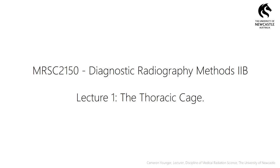So, let's talk about the thoracic cage. The thoracic cage is an unusual area. As I've mentioned in the tutorial, it tends to be a bit of an all or nothing body region. It tends to be one of those areas where people have either virtually no injury whatsoever, or they have a fairly significant injury. In fact, life-threatening.